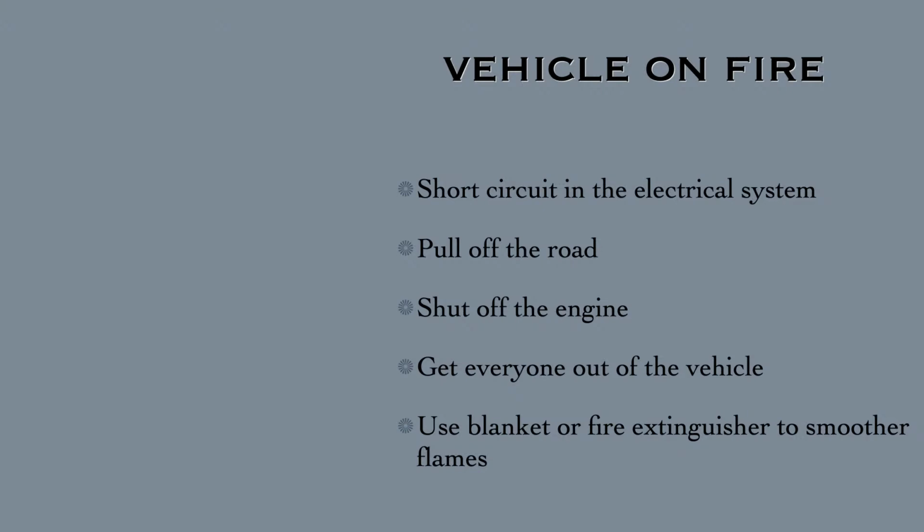But car fires do happen. I don't have the video, but I had a video of a car catching fire.